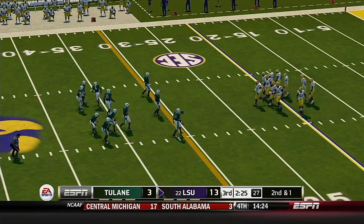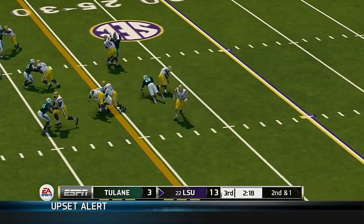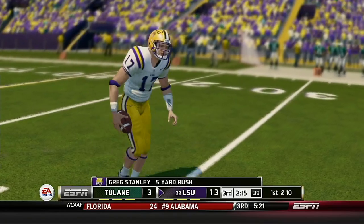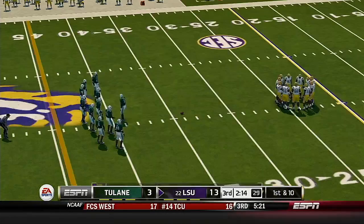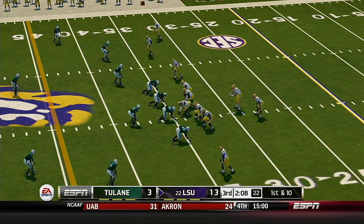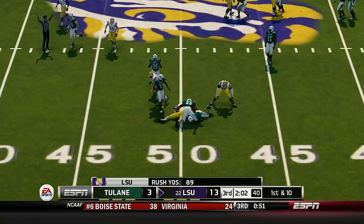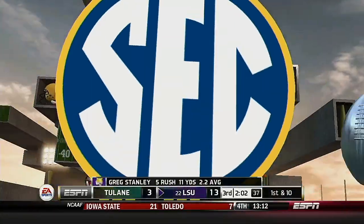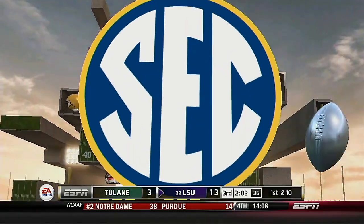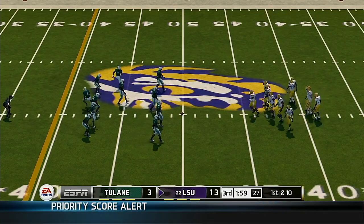Short yardage situation here. It's second down and 1. Mike check, 33. He might have a chance. Runs outside for a nice gain. Midfield. Interesting to go with the same play again, but it pays off with a big gainer. That's good enough for another LSU first down. First and 10, ball on the 50.